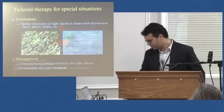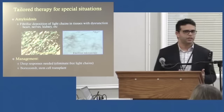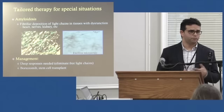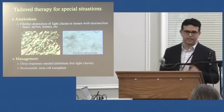Now, we can also tailor treatment if there is any other disease, or if there's evidence of amyloidosis in those patients, so we can tailor management. For amyloidosis, we know part of the treatment is bortezomib, so for those patients who have amyloidosis, we can get access to this drug and give it to them.